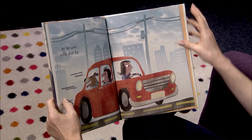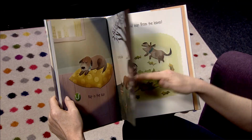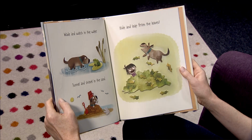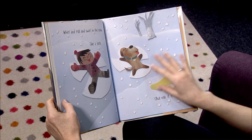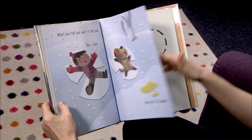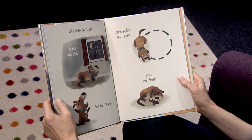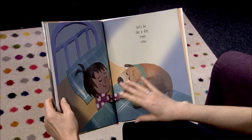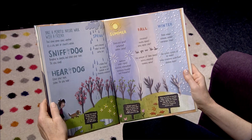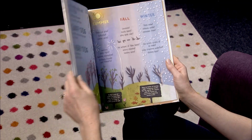Let the wind ruffle your fur. Nap in the sun or the shade. Wade and watch in the water. Tunnel and shovel in the sand. Hide and leap from the leaves. Whirl and roll and swirl in the snow. Take a taste, but not if it's yellow. Let's sleep like a dog. Notice the night. Feel the fatigue. Circle before you sleep. Drop and dream. Let's be like a dog right now. Take a mindful nature walk with a friend in all the seasons. Sniff like a dog, hear like a dog, be a dog. The end.